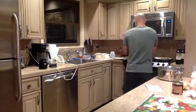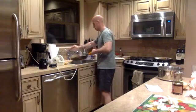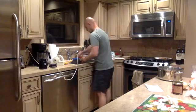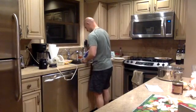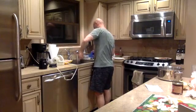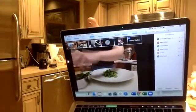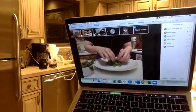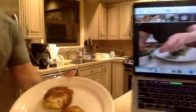All right, Emily's returned from the garden with fresh miniature greens. Thank you. That hefty pile of greens you got there. You didn't remember to wash them, did you? Yeah. We've done that.